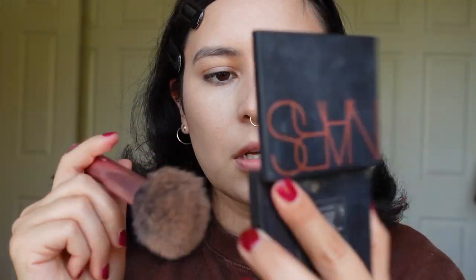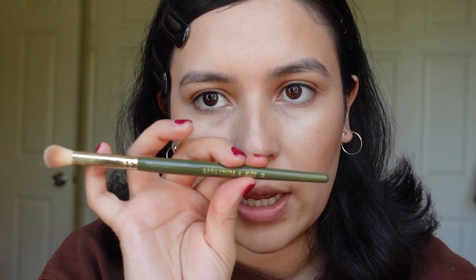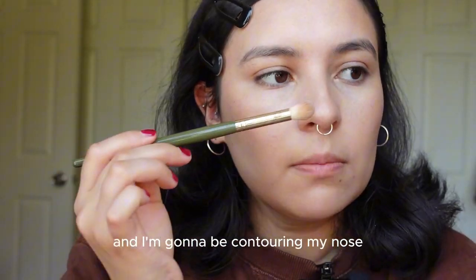Up next, we're going to be applying some bronzer. And this is the matte in Vallarta. With one of my KJH beauty brushes, the number 10, I'm going to be grabbing the same bronzer and I'm going to be contouring my nose.